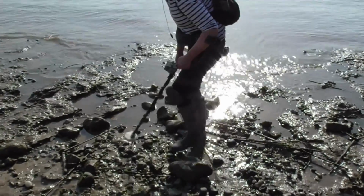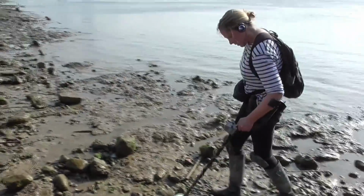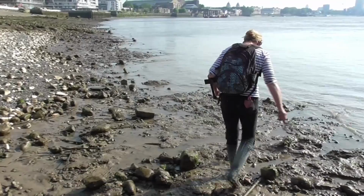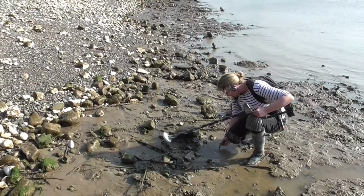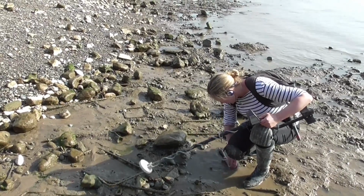I mean, around there you've got so much iron already. It might be tricky to get a solid tone, so maybe pick a spot where you don't see as much iron. Yeah, I'll go along here. Sometimes what I do, I just put my hand in there, see if I can feel it, because if it's a coin... yes, that's true. I just sort of go in there and see if I can feel anything.